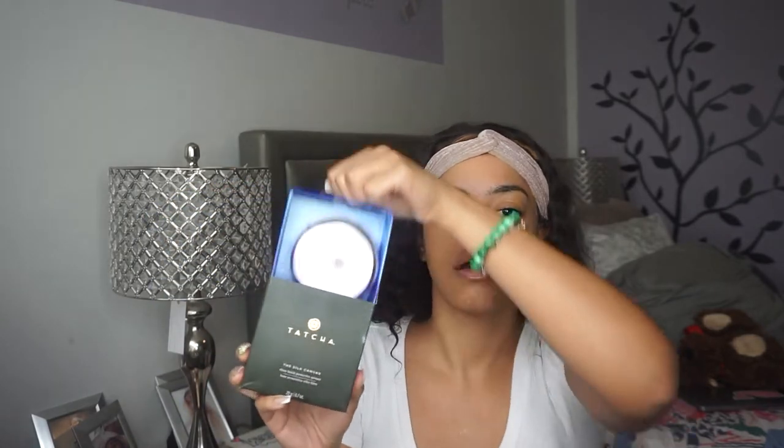I'm gonna then set the skin with some setting spray. I'm almost out and I just opened it. I love it. Then today I'm just gonna go on top of that, because then you add primer last. And I'm gonna use the Tatcha Silk Canvas Filter Finish Protective Primer. I don't use this one all the time, but it's bougie. Like, hello.